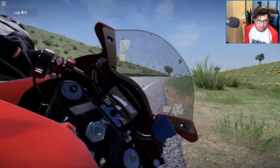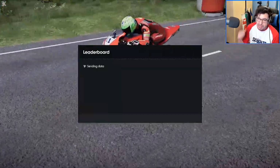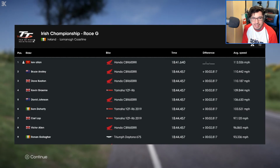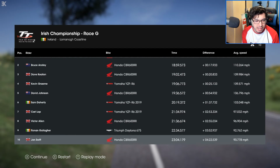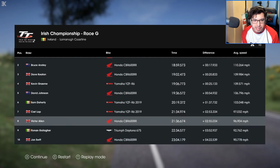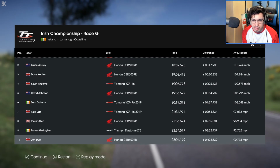Out of the final corner. There we go, mistake-free that. Across the line for victory, finally in the Irish Championship, till the penultimate race. As we're 17.96 ahead of Bruce, Dave Keating, Kevin Down in 4th, David Johnston in 5th. And then Sam Doherty, Carl out, Victor Allen getting the last point, ahead of, there's a Triumph Daytona that snuck in, I know, Ronan Gallagher, but still didn't get a point. And John Swift as well.